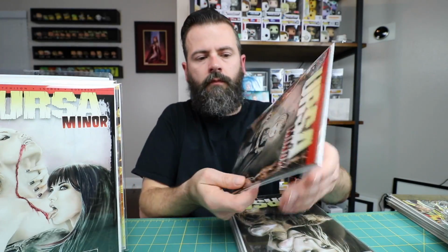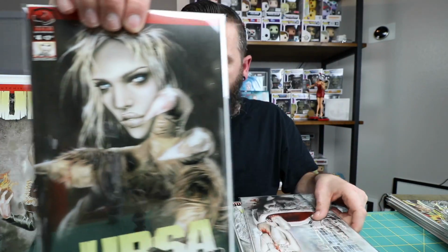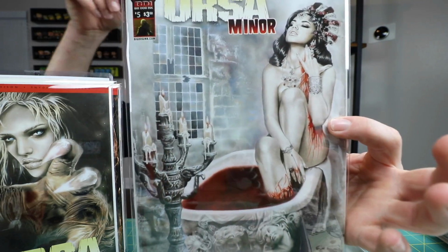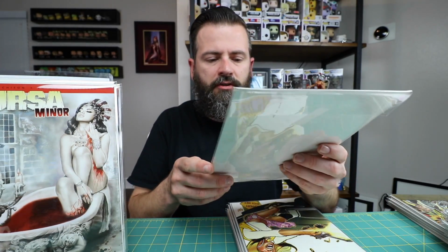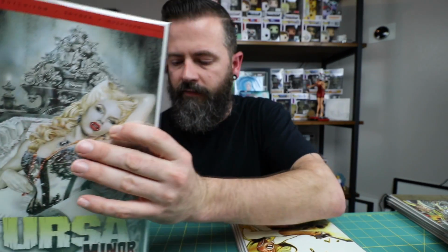But Ursa Minor number 2. Ursa Minor number 3. Ursa Minor number 4. Ursa Minor number 5. I believe this cover was sold with the blood in the bathtub. I think the original art was already sold. And then number 6, she still had that one available.